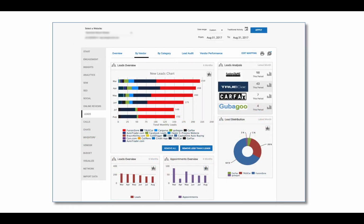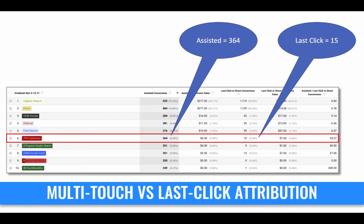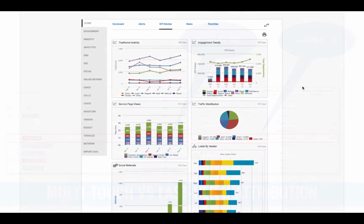We simplified lead inspection so a general manager can quickly see that lead flow is down and which sources have changed. We visualize data, and more importantly, we are showing dealers for the first time true multi-touch conversion, not just last click conversion from the CRM. In this example, CarGurus would have only been given credit for 15 leads in the CRM, yet CarGurus traffic influenced 364 other conversions. Ladies and gentlemen, watching today's show, we must move away from last click attribution to make smarter marketing decisions.